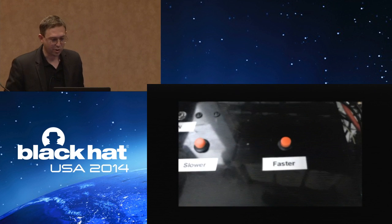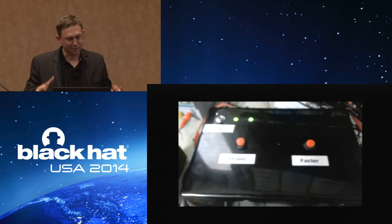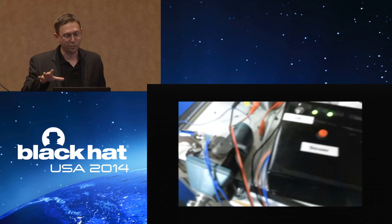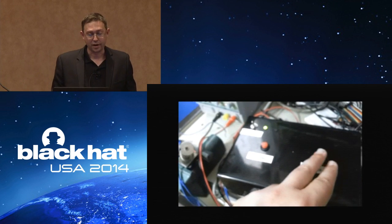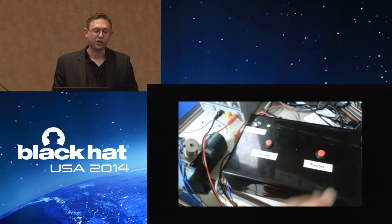This is the button pushing robot that I built. It's sort of over-engineered, I know, but there is valid reasoning for this. It's basically an Arduino-powered solenoid, has a relay. You can adjust the speed. I mean, there is reasoning for doing it like this.